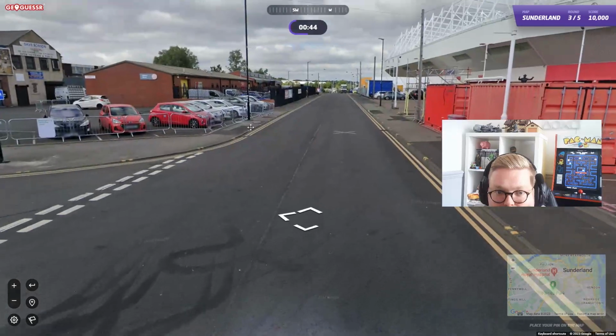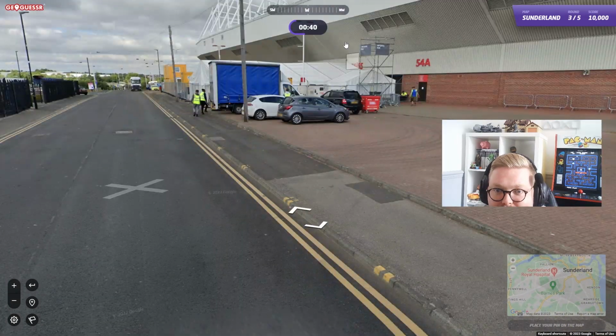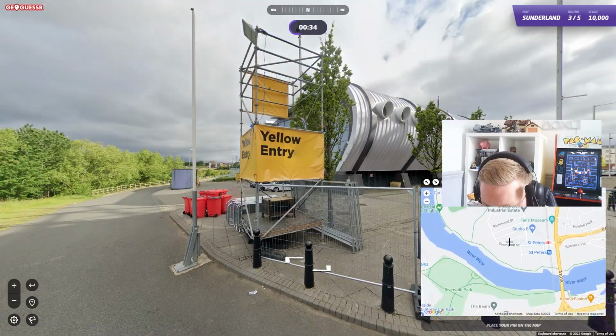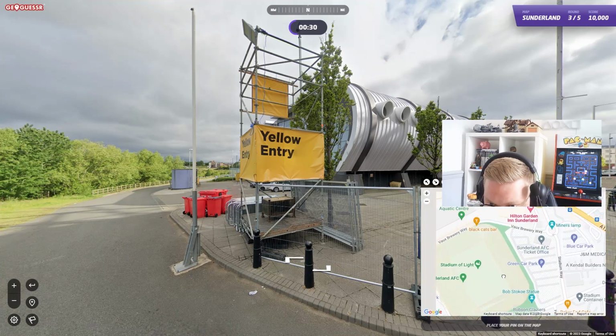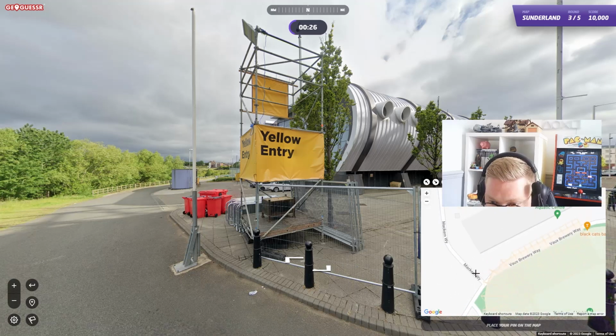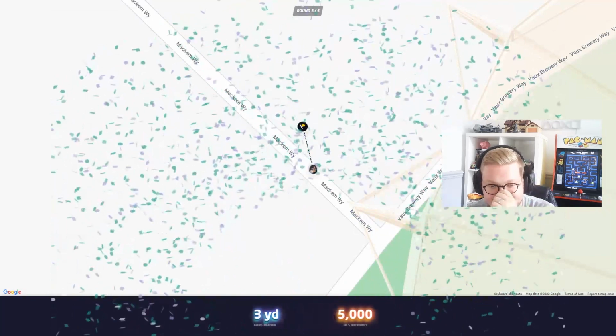I don't know. This is a turnstile I go in for the match. Anyway, I know what this is. Stadium of Light, there we go. Aquatic Centre, we are pretty much right here between Mackham Way, I did not know it was called that, and Volks Brewery Way. We are there. 3 yards, let's go.